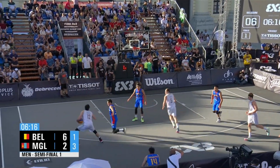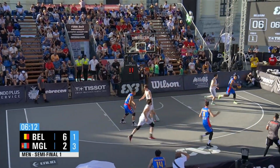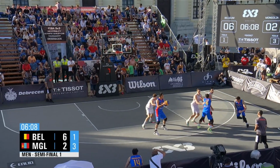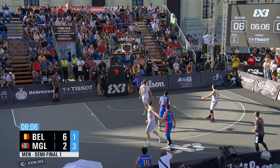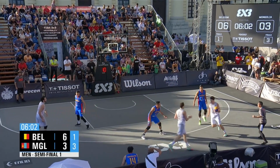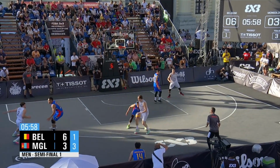Here's Marion. He's gonna step back. Air mails it. Strong defense. Mongolia's D starting to step up a tick here. Davasanbu. Nice fundamental bounce pass. Great vision. And all of a sudden, Mongolia is showing some life here. Here they go.